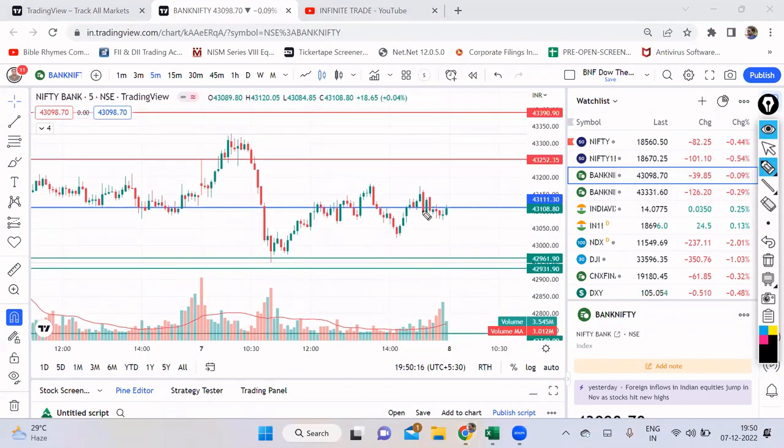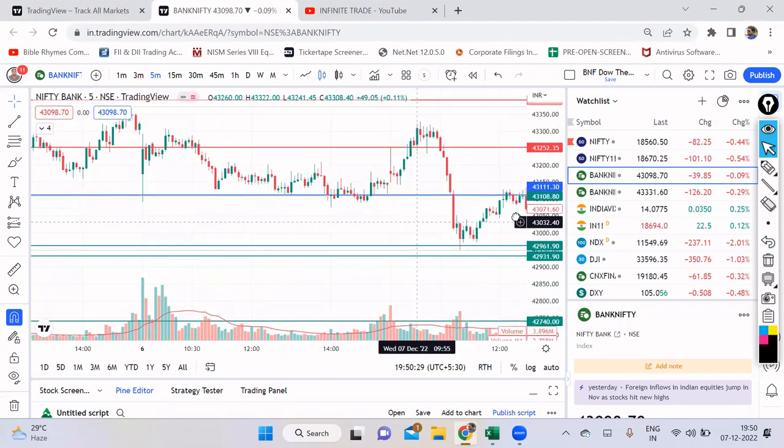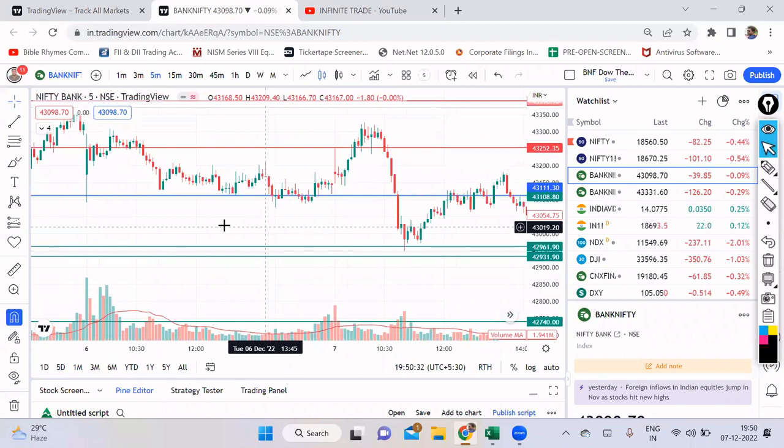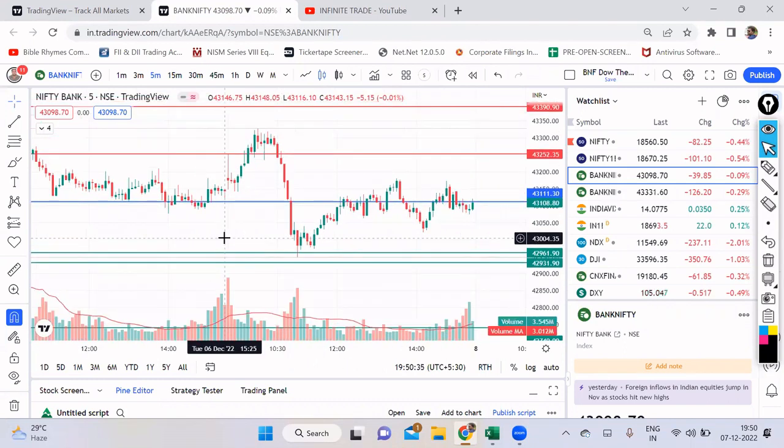So this blue line is like a pivot point. Market is just some days taking support here and going up, some days taking resistance. So it is constantly touching this line of 43,111. And another important thing is, though we go and test 42,950, 960 every now and then, the closing on a day-to-day basis is always above 43,000.